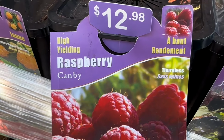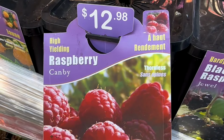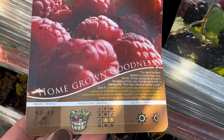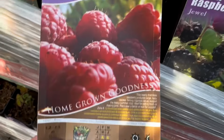Yet another new raspberry variety. Canby is the name. Says it's high yielding. I've never seen this variety sold in my local Home Depot before. Says it's a thornless variety. Hardy down to zone, let's see over here, 4 to 5 feet will be the mature height.